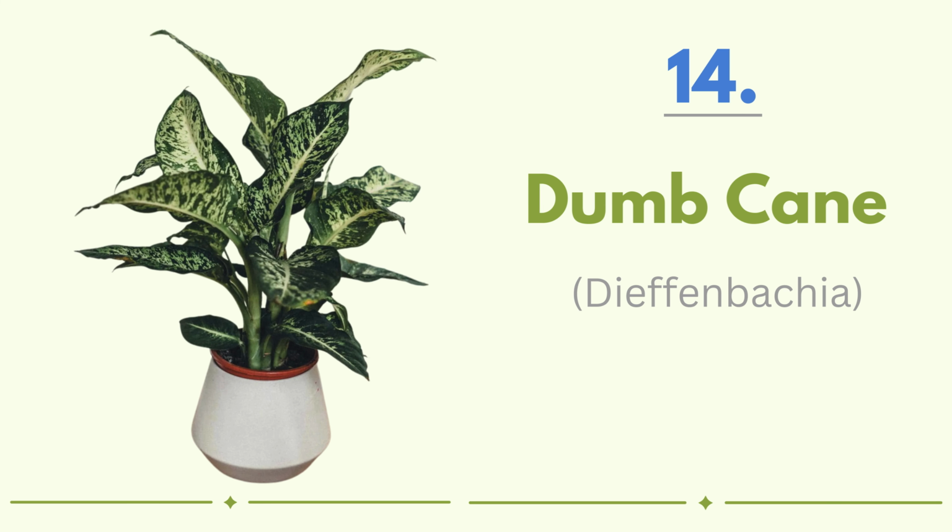Alright, let's talk about the dumb cane. This plant is all about those big, bold leaves that can really bring some life into your space. Seriously, look at those patterns. It loves bright, indirect light, but can handle lower light conditions too. Just remember to keep the soil moist, but don't drown it. Overwatering is a no-go. Those leaves not only look good, but also help purify the air. Plus, they can grow quite tall, making it a great statement piece in any room.